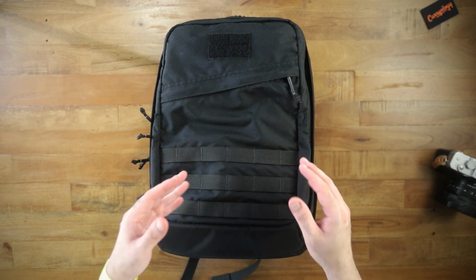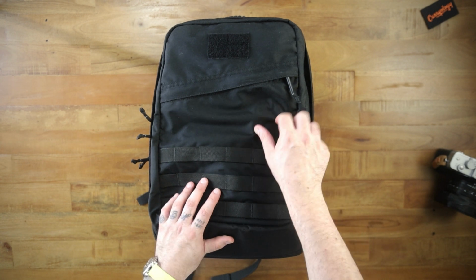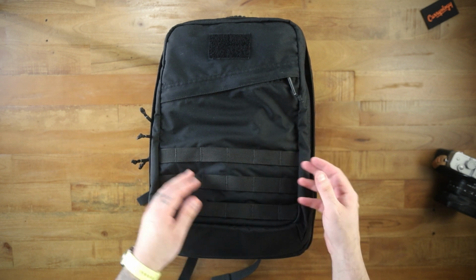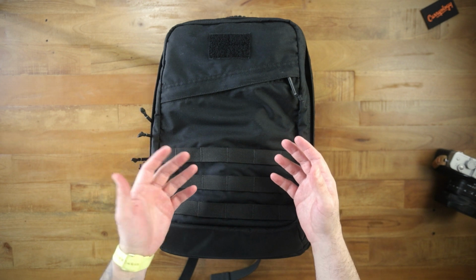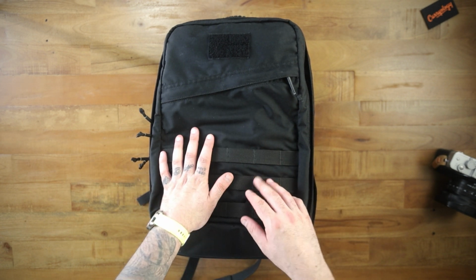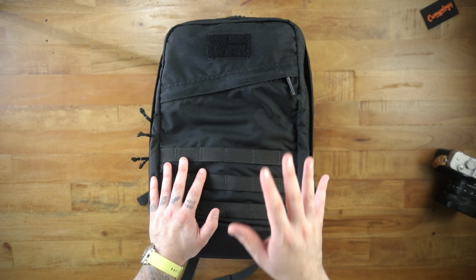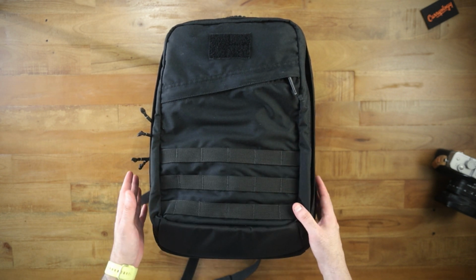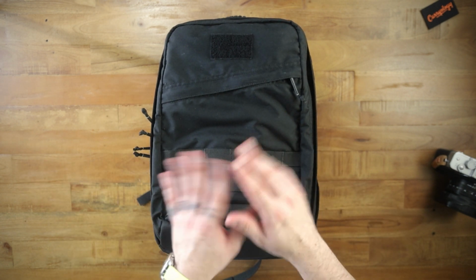When it comes to GORUCK in general, they have the best warranty in the business. So if you're worried about the fact that it's 500D, I've heard people say, oh my God, GORUCK's supposed to be 1000D. Well, you know what? Mystery Ranch makes some of the craziest bags in the world for some of the craziest situations, and they're almost all 500D. I think that it doesn't matter a whole lot. These are all tougher than we are, literally. And the Scars warranty on any GORUCK product is just: you break it, they fix it, that's the end of the story.